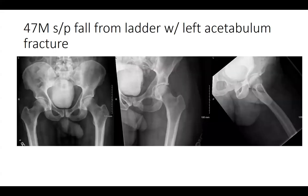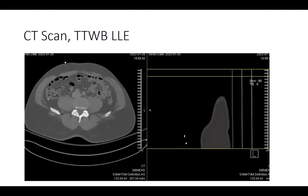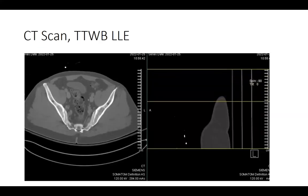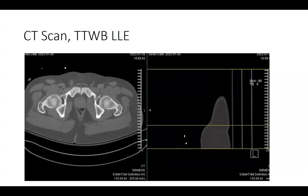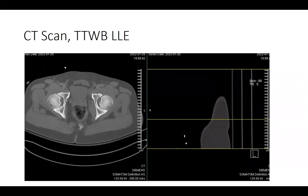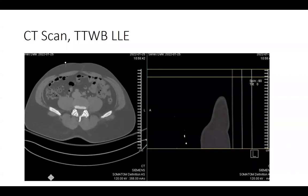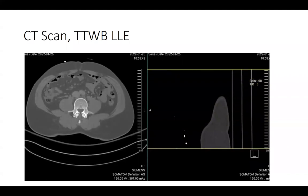First patient is a 47-year-old male, fell from a ladder onto his left hip with this left acetabulum fracture. It was non-displaced. A CT scan was obtained. Due to the congruity, he was managed non-operatively and made toe-touch weight bearing on that extremity and was discharged on DVT prophylaxis.